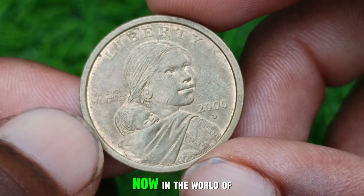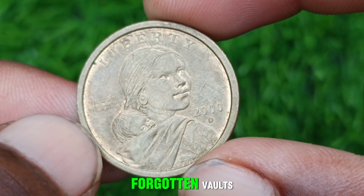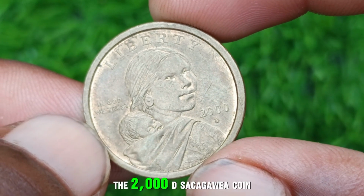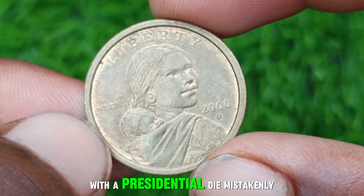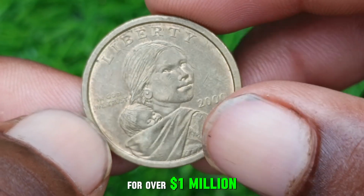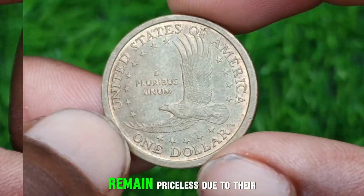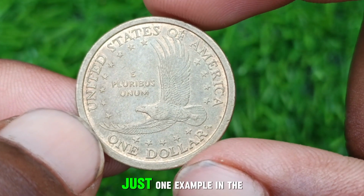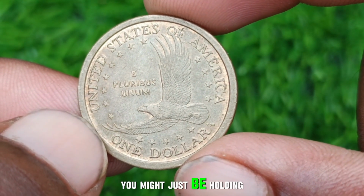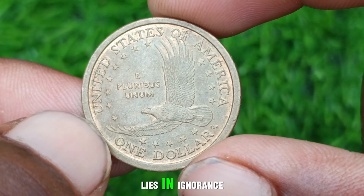Now, enter the world of underground collectors, those who scour estate sales, forgotten vaults, and online auctions in search of this golden unicorn. There are whispered tales of the 2000 D Sacagawea coin with a presidential die mistakenly paired to it. One such coin is believed to have sold for over $1 million in a private transaction. Others, with rarer minting defects, remain priceless due to their sheer rarity. Just one example in the world. If you happen to find this coin in your possession, you might just be holding the equivalent of a winning lottery ticket. The danger, however, lies in ignorance.